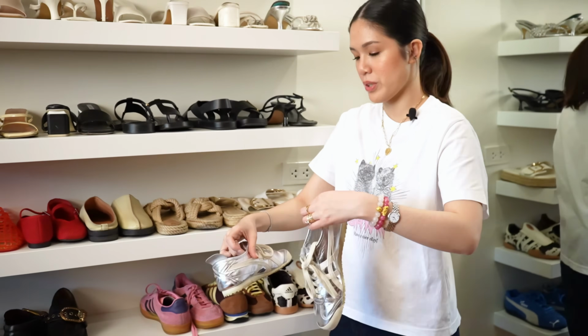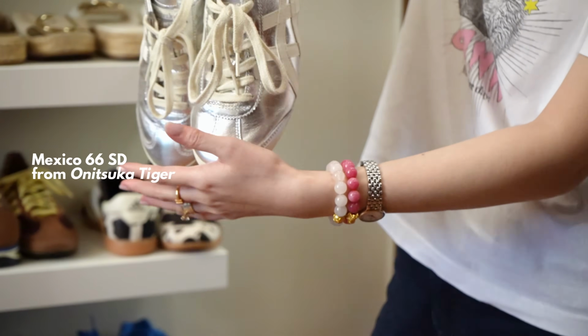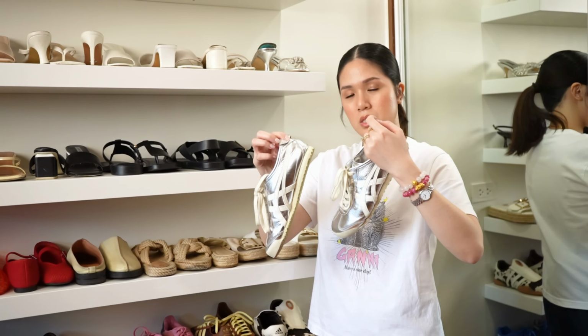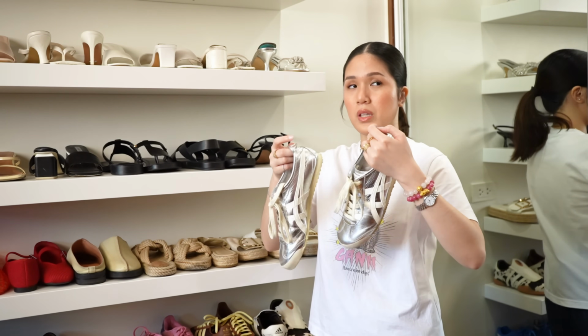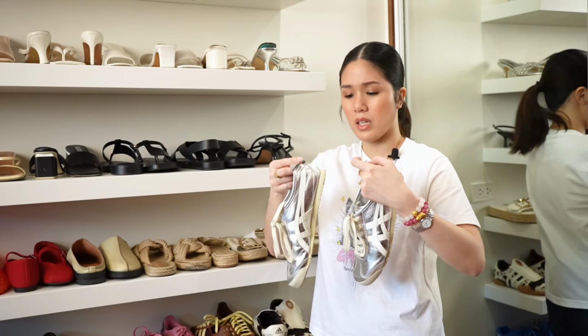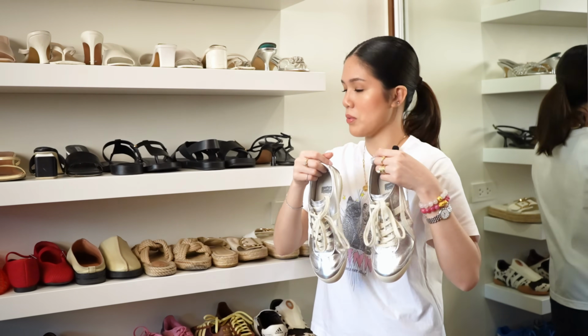Another pair that I always reach for are these silver Onitsukas. Something about like the metallic Onitsukas are really nice. Like, I wouldn't wear the white ones, but I would wear the metallic ones. They have this other one, apparent rose gold, that's extra expensive for some reason, so I think they're a special edition. I really like those, and I really like these, and also the yellow ones I'm thinking about a lot.